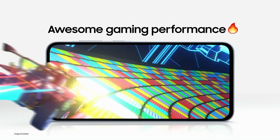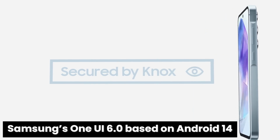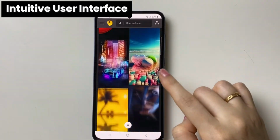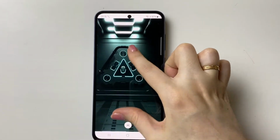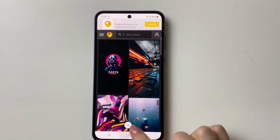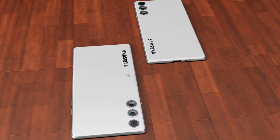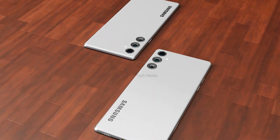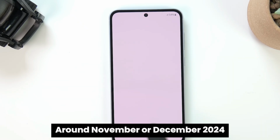On the software side, the new model will most likely ship with Samsung's One UI 6.0, based on Android 14. Samsung's One UI is known for its clean design, intuitive user interface, and useful features like the Edge panel, which makes multitasking more accessible. Although Samsung hasn't officially announced the release date, based on previous launch patterns, the Galaxy A56 5G is expected to be unveiled in late 2024, possibly around November or December.